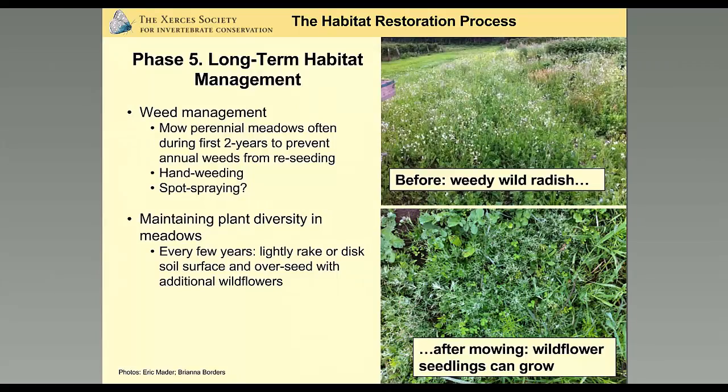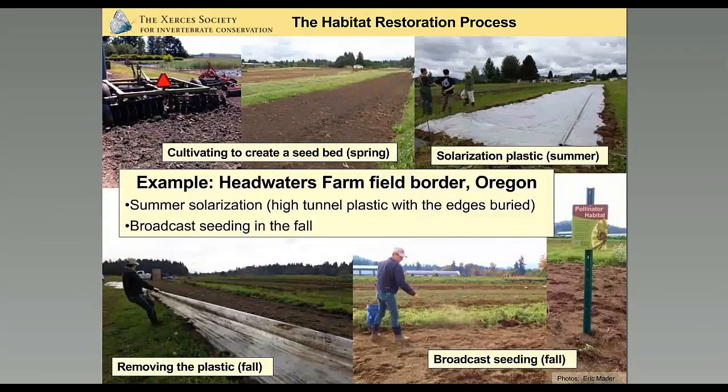And then, of course, you want to maintain plant diversity in your meadows or in your prairie plantings over time. One of the ways to do that is to introduce intermittent disturbance to the site, such as going in and lightly raking meadows or prairie plantings, or to lightly disc them every few years, and then to overseed them with additional wildflower seed to re-stimulate some additional plant growth and some additional diversity in that site.